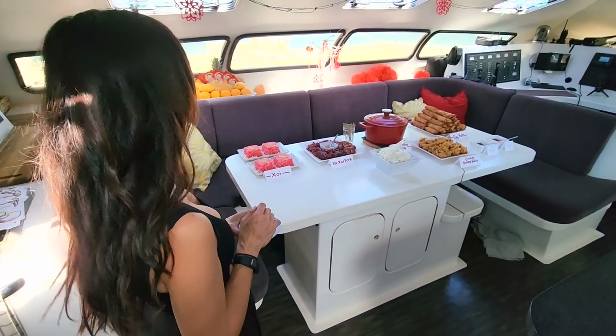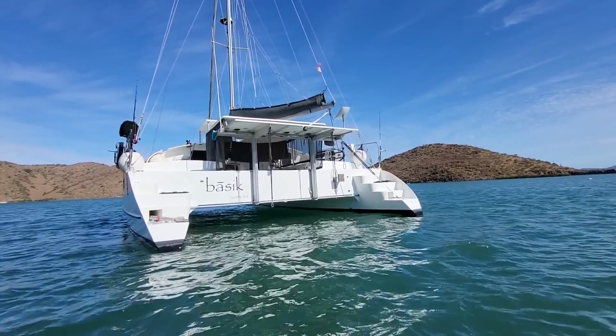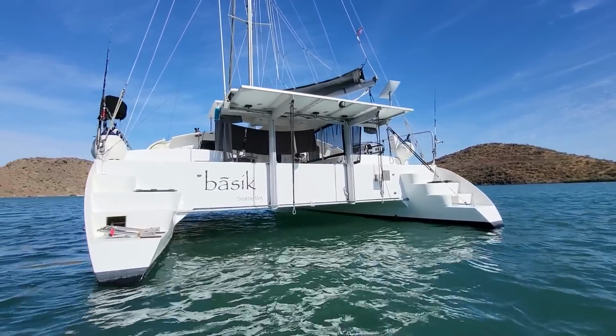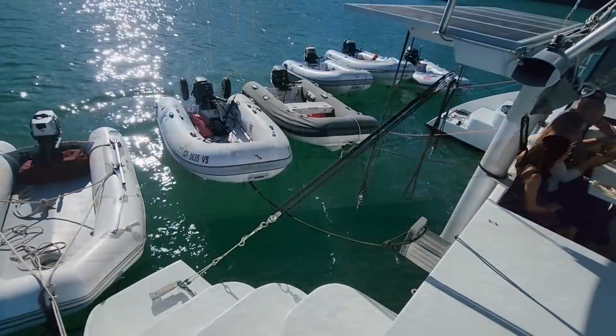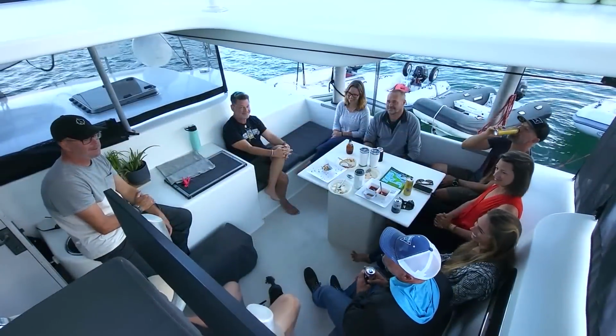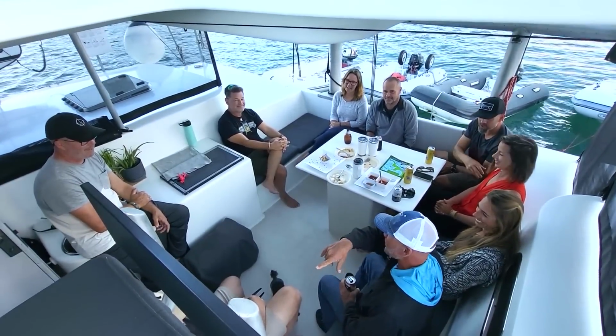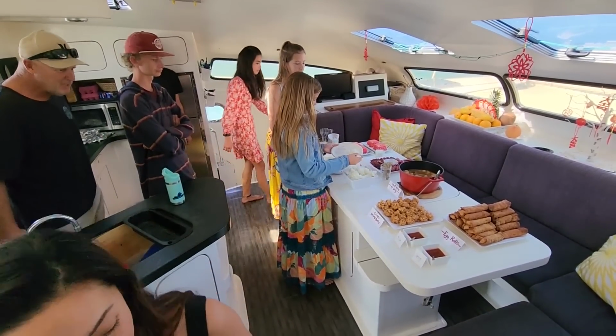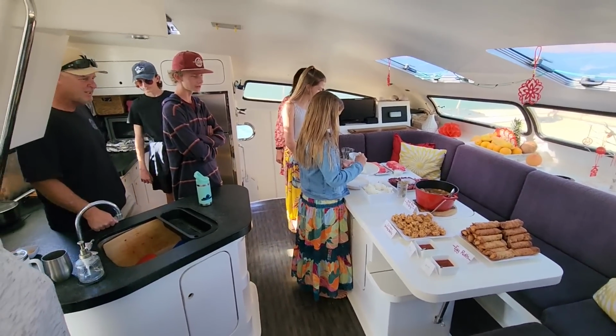Let's eat. Today, Mother Nature was on our side, and the winds lightened up just in time for the Lunar New Year celebration. We invited 6 cruising boats in the mooring field to share our cultural food and enjoy the company of new friends on this special day. Just my suggestion: try a little of everything, then come back for what you like. Yeah, which will probably be everything.